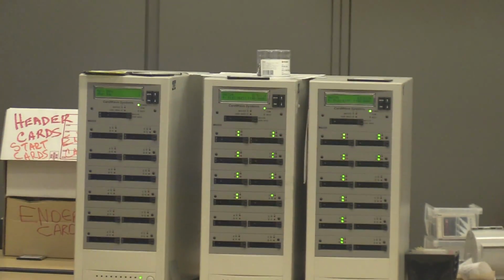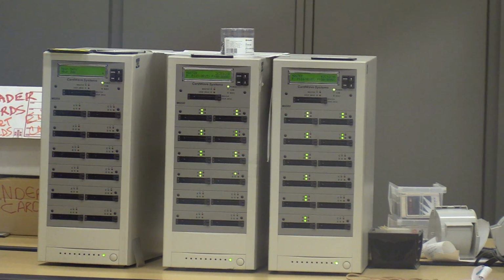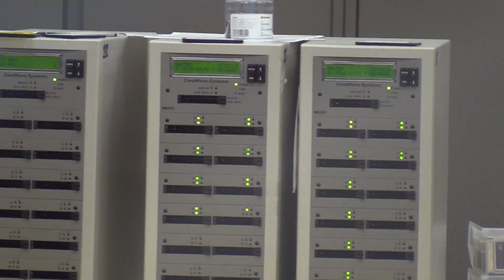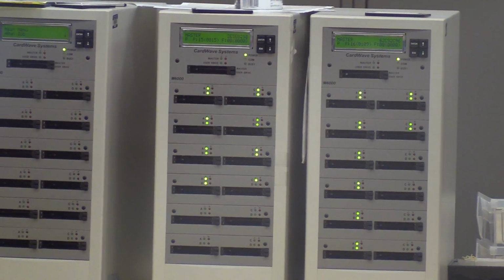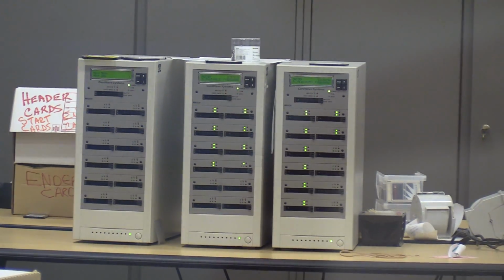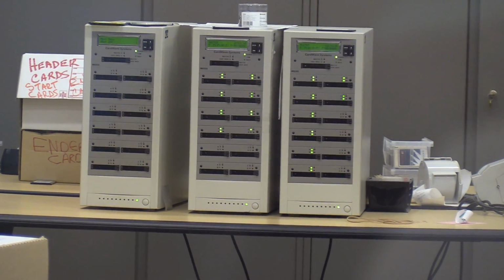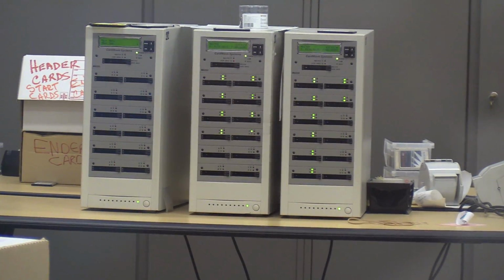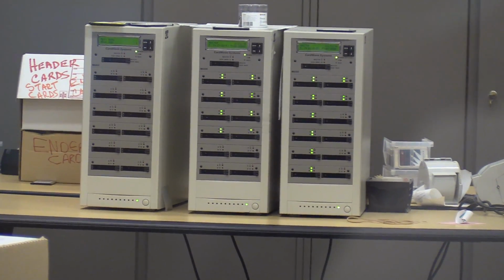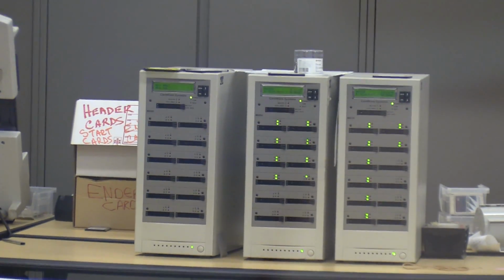Back here I see, let's see if I can identify that. Might be a RAID disk array. There's, can't really tell. My bad eyesight. So I'm scanning it. Let's see if we can get, trying to get the zoom, to include digital zoom.